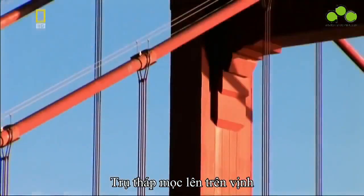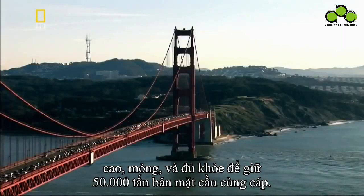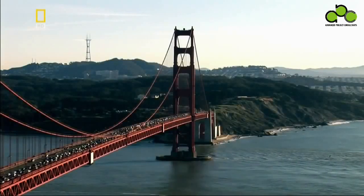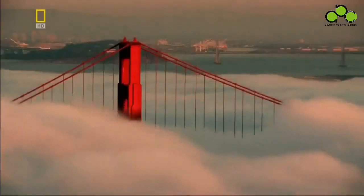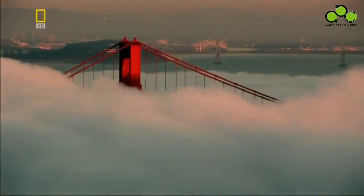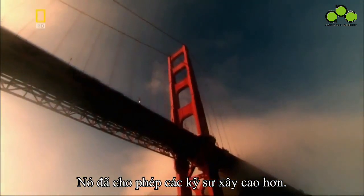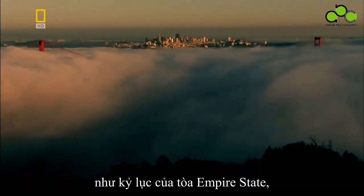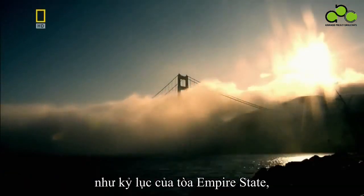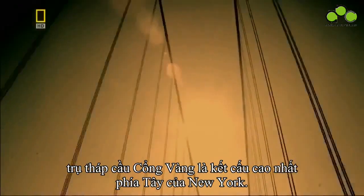The towers rise above the bay, tall and slim, and strong enough to support over 50,000 tons of deck and cable. The bridge is a testament to the strength of steel and how it allows engineers to build ever higher. And in an era that saw steel-framed skyscrapers like the Empire State Building break records, the Golden Gate Bridge towers were the tallest structures west of New York.